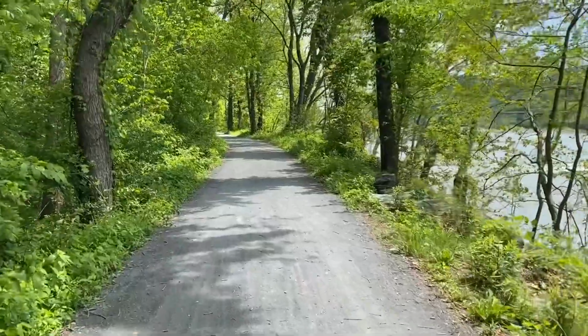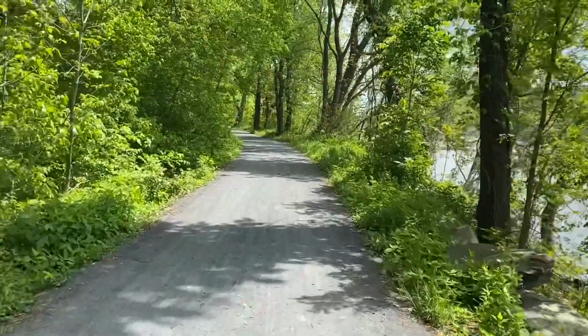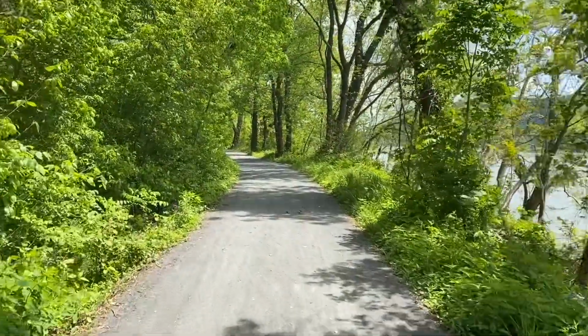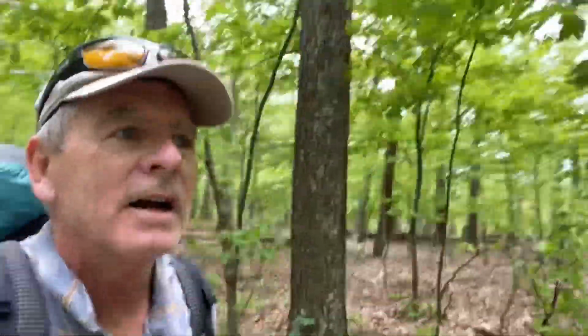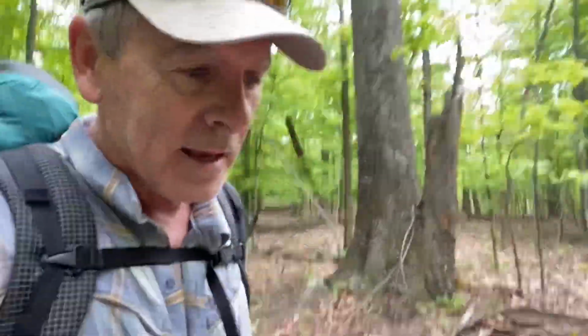Following the C&O Canal pathway. Beautiful day, it's cool, and I'm liking this. Hey, uphill here. Didn't really get started until noon. I'm leaving Harpers Ferry at noon and crossing the Potomac. It's now around 2 p.m.